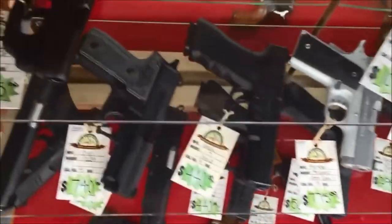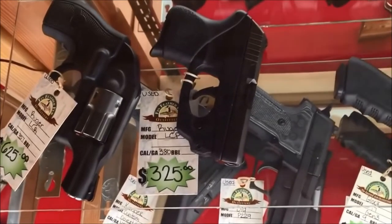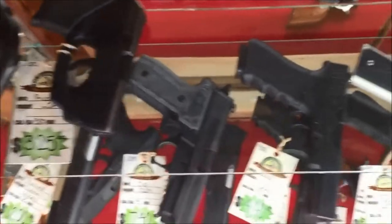Some detailed stuff of prices and guns. This is the used case right here. I'm going to start out with the used guns. We got a Ruger there, LCR, Ruger LCP.